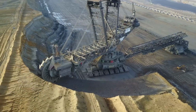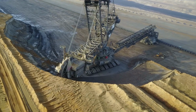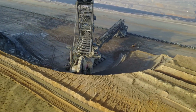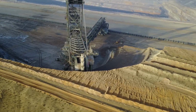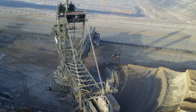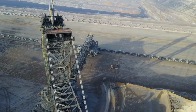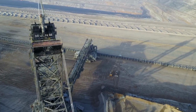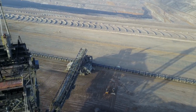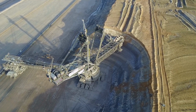Let's look at some of the stats. The Bagger 288 weighs in at 13,500 tons. Construction of it finished in 1978, and back then it was the heaviest land vehicle in the world. That title was yielded to its bigger brother in 1995, the Bagger 293. The 293 was made by a different company, but is of a very similar design to the 288, remarkably so actually. Height, length, and even the same cubic meters mined a day as the Bagger 288. So, we're just going to disregard the 293 for the sake of this video.